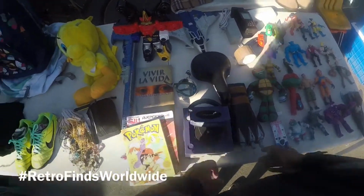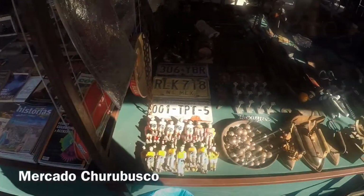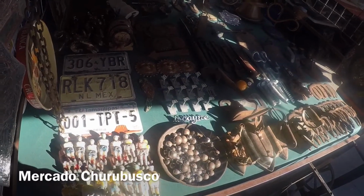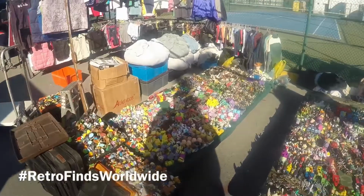Now, one thing that this flea market did have a lot of was antiques and kind of vintage stuff. So that was pretty interesting to see. Every state in Mexico has their own little culture. Like this right here, the little players from a soccer foosball table, he took them out of an old table from the 50s and 60s, and he was selling them individually.